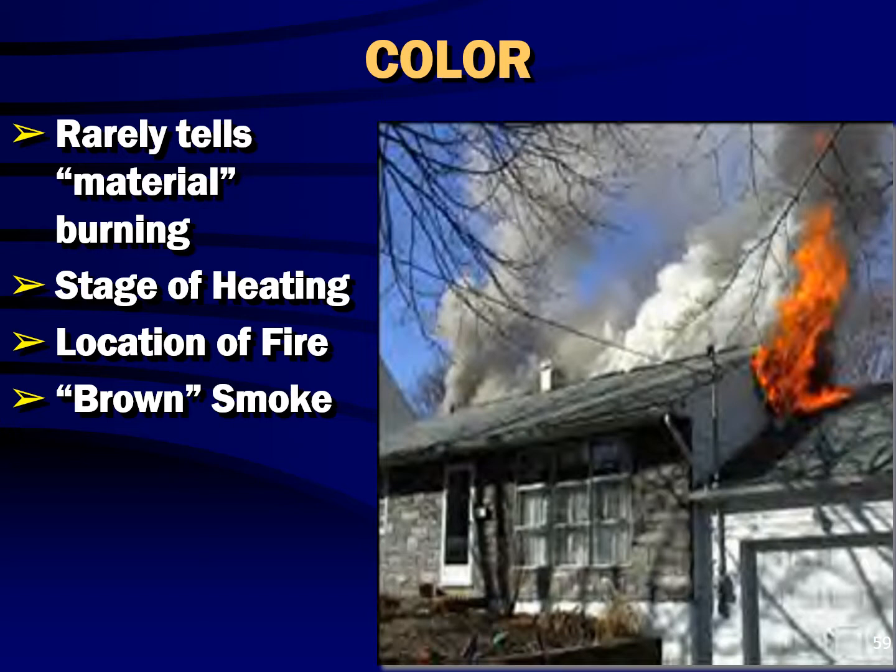We're going to use color to help indicate the stages of heating, how hot it is inside the structure. We can use color to locate the fire. Again, white traveling smoke being pressurized really hard out of a structure is going to tell us the fire's on the other side of the structure. We've covered in great detail what color does for us. If you have any questions about these slides, please, by all means, have this discussion inside your home departments, and if you have any other further questions, bring them back here to the instructors.